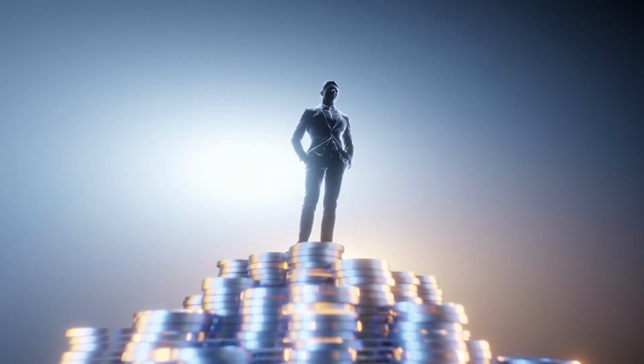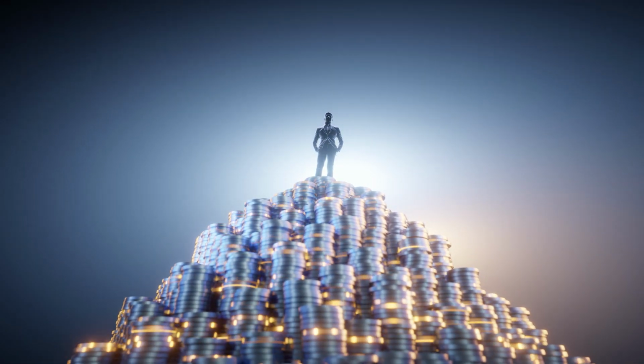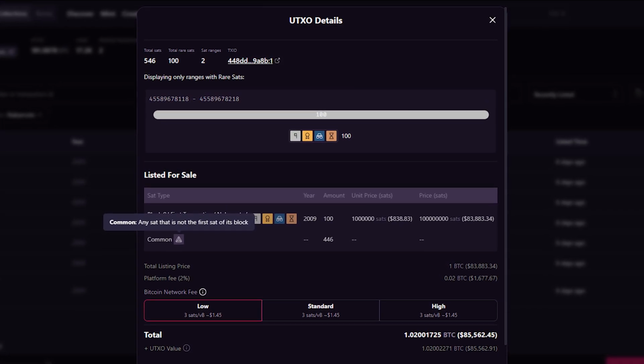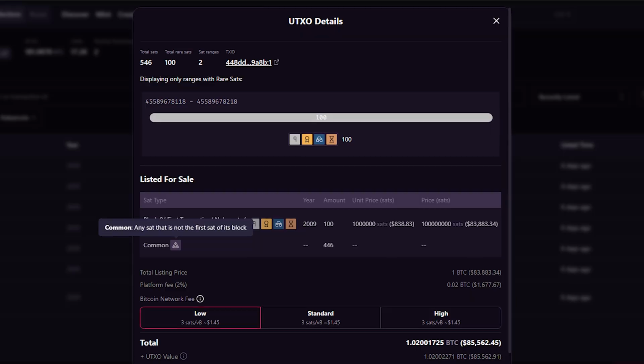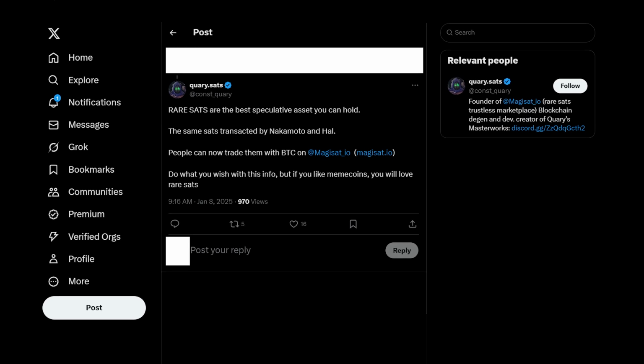With over 19.8 million Bitcoin that have been issued by the protocol at the time of this recording, and with each single Bitcoin containing 100 million Satoshis, that's a lot of common sats that are out there. Then when you compare all those common sats to the very sparse amount of sats that are Nakamoto based and how rare they are, you can start to see why people are very interested in acquiring at least a handful for themselves.